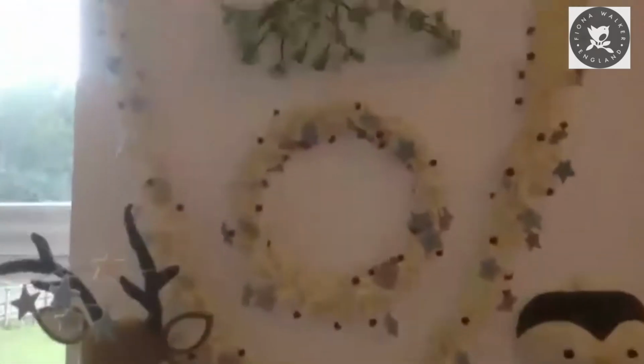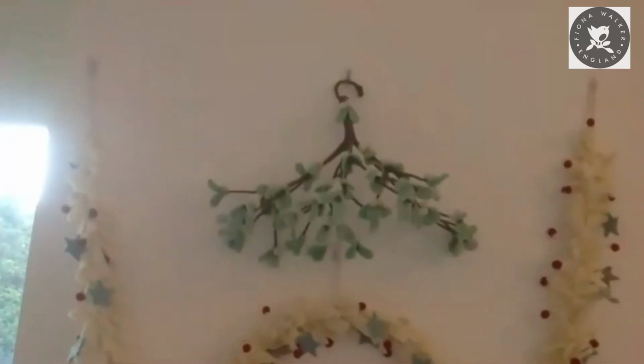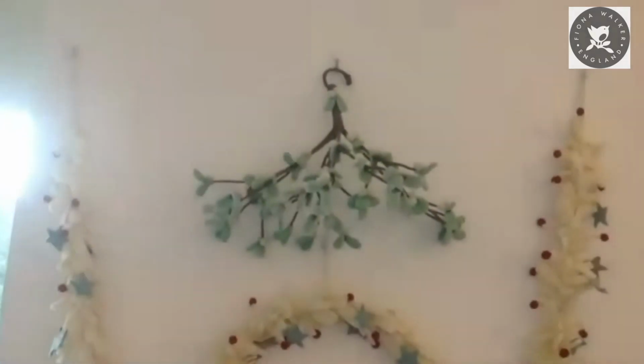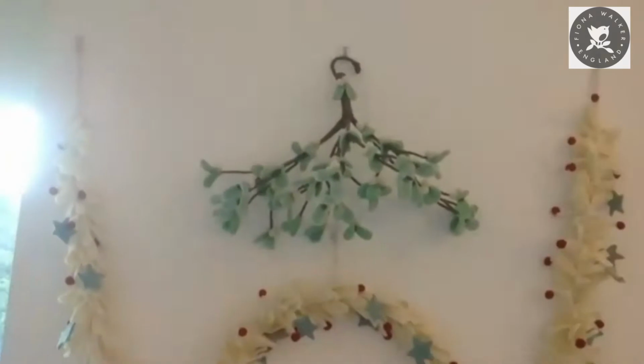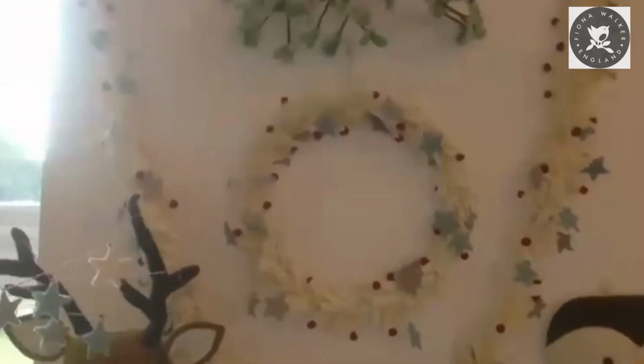So if we start at the top, the mistletoe twig has always been a really good strong seller for us. So that's in a very soft mint green with the aeroplane going across in the background. Then we go down, which is a new wreath that we've done, and obviously a garland which matches up.